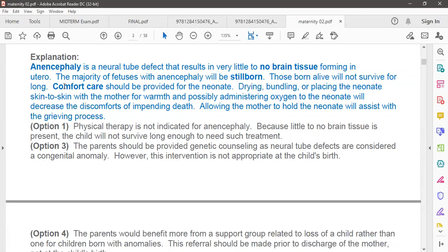So if you know they will not survive, it is better to give them a little bit of comfort. What does comfort mean? It means giving them supportive treatment like oxygen. Comfort should be provided for the neonate, like bonding, or placing the neonate skin to skin with the mother for warmth, or possible administration of oxygen, which will decrease the discomfort of impending death. Also, allowing the mother to hold the neonate will assist the grieving process. So it is very important.